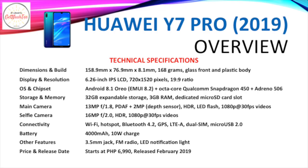Up next, we have the Huawei Y7 Pro 2019, which comes with a glass front and plastic body. It has a 6.26-inch IPS LCD of 720p HD resolution. It runs Android 8.1 Oreo with EMUI 8.2 on top, and is powered by a Qualcomm Snapdragon 450 chipset. It has 32 gigs of expandable storage and 3 gigs of RAM.